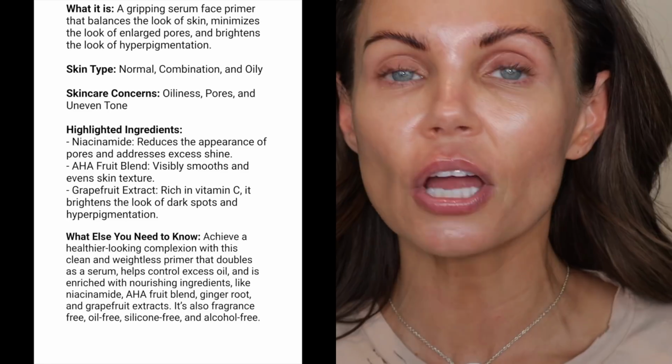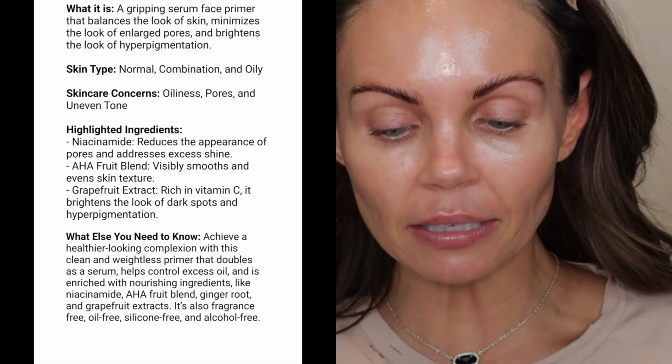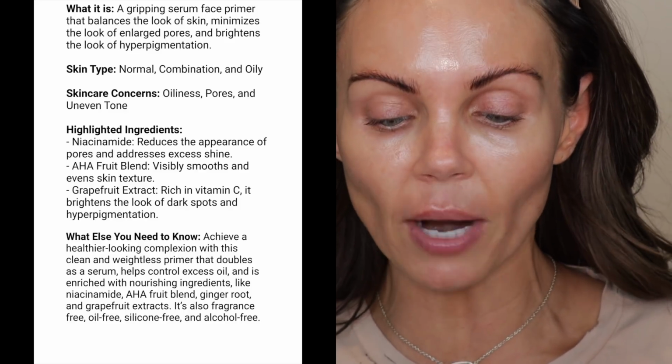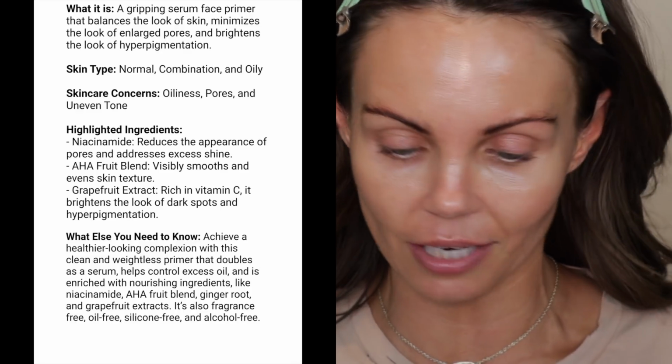I did pick up the primer. This is called the Secure Skin Gripping Serum Primer. It retails for $20 for 1 fluid ounce. This balances the look of skin. It's supposed to minimize the look of enlarged pores and brighten the look of hyperpigmentation, which is totally right up my alley.